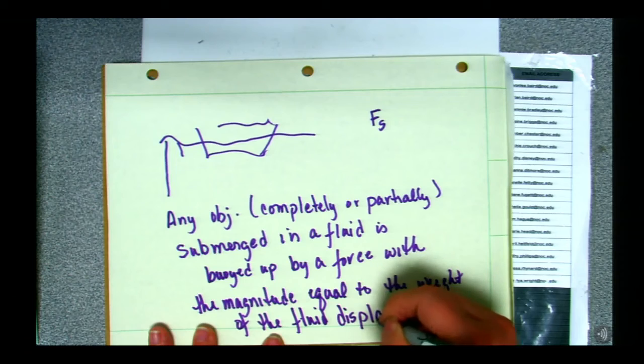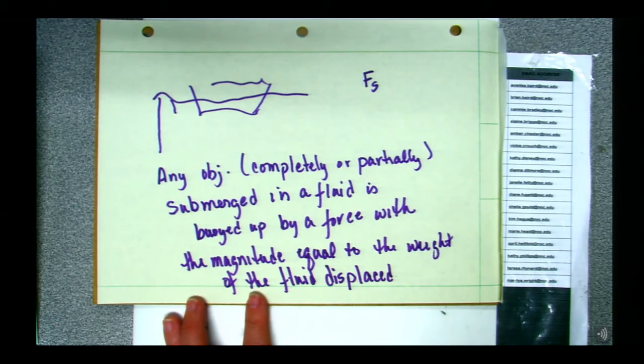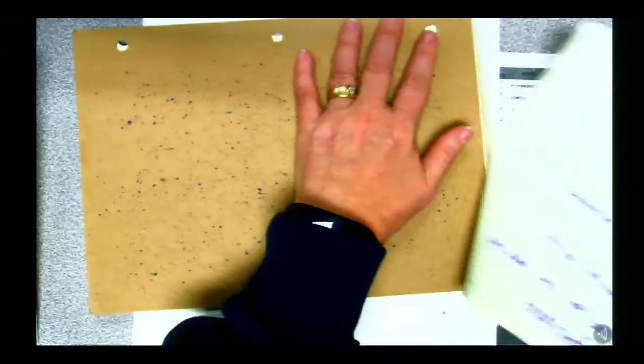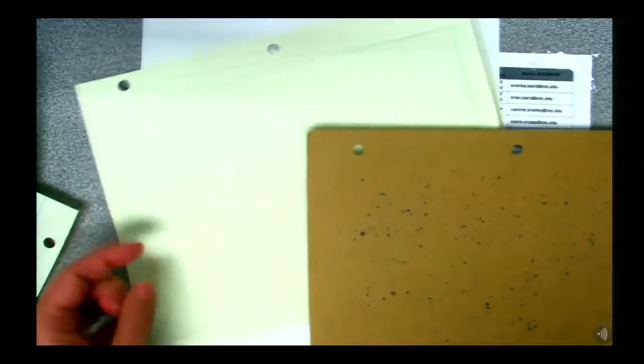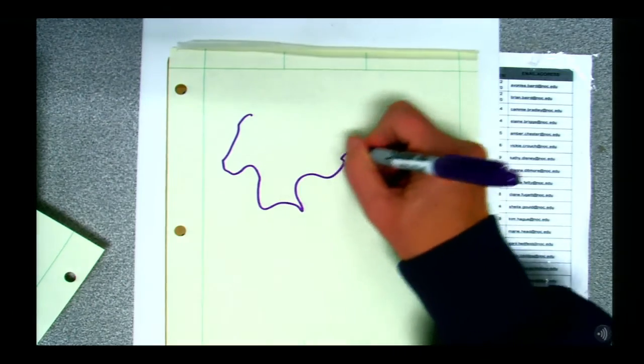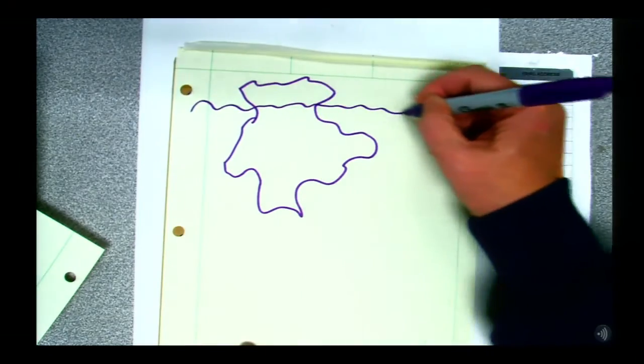So the thing about it is how much fluid is displaced. If I don't have enough fluid displaced, my object's going to sink. If I have more fluid displaced, my object's going to float. And the best way to look at this is to look at our iceberg problem. If I have an iceberg, there's my iceberg, and we know that the water level is right about there because we've all been told that most of the iceberg is below the surface of the water.